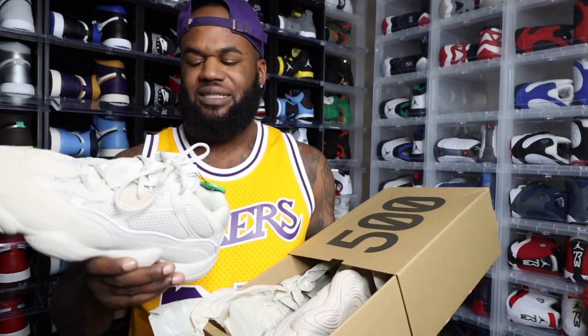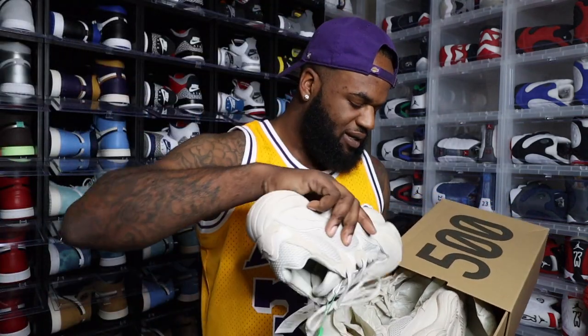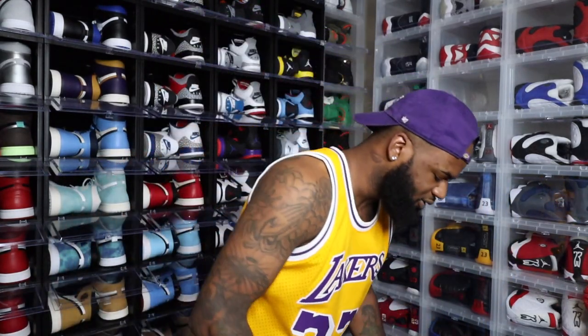I seen an article that there's gonna be a lot more 500s releasing next year. But this is probably one of the first colorways of the 500 right here. You see, you got the tags and everything over there. Everything legit, but I did pick these up from StockX, and it's probably one of my favorite colorways out of the 500.